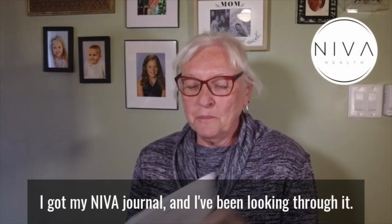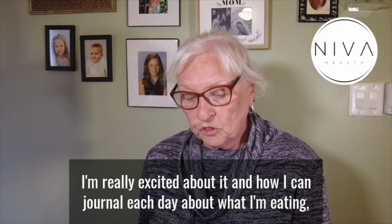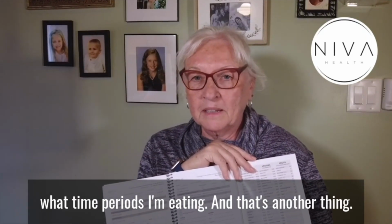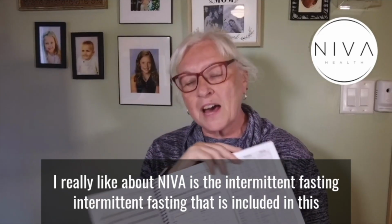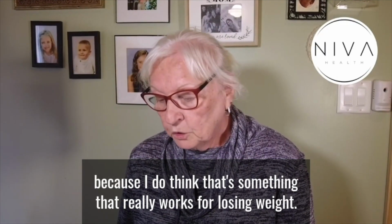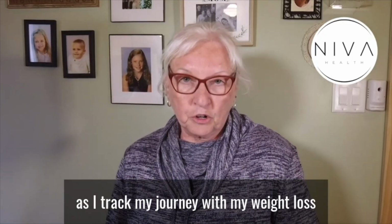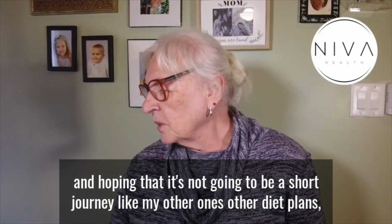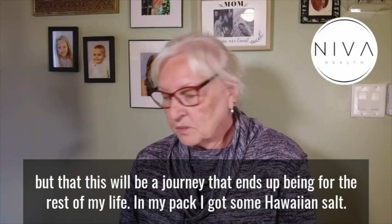I got my NIVA journal and I've been looking through it. I'm really excited about it and how I can journal each day about what I'm eating, what time periods I'm eating. And that's another thing I really like about NIVA, the intermittent fasting that is included in this, because I do think that's something that really works for losing weight. So I'm excited to get started with this journal as I track my journey with my weight loss, and hoping that it's not going to be a short journey like my other diet plans, but that this will be a journey that ends up being for the rest of my life.